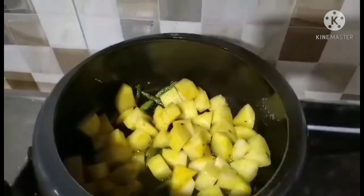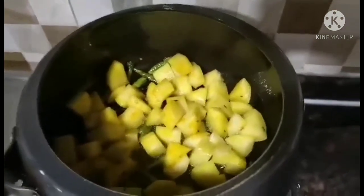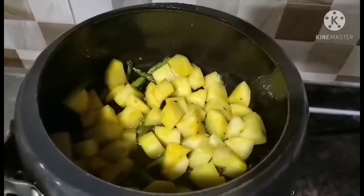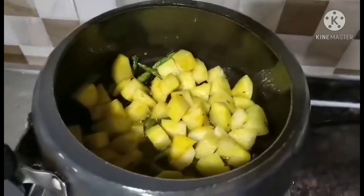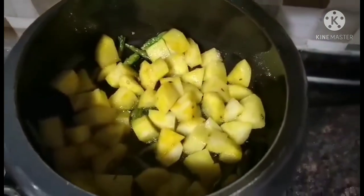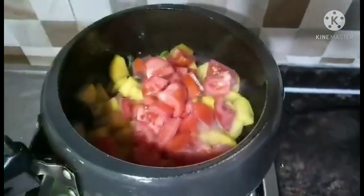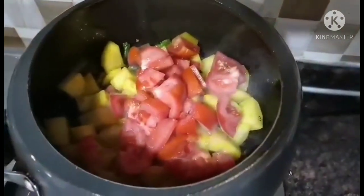Mahilig tayo sa maanghang. So, kain. She's also putting maanghang there. It's ready. Wow, daming chili. Now we're adding tomatoes. And mix.